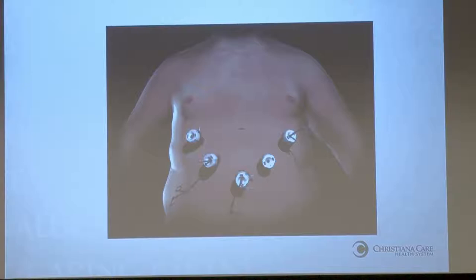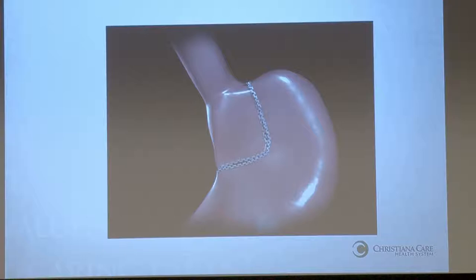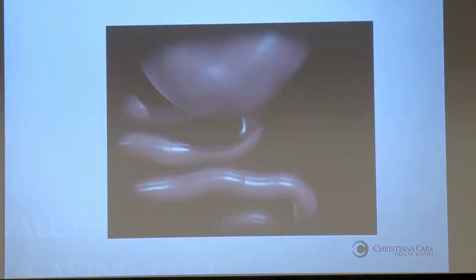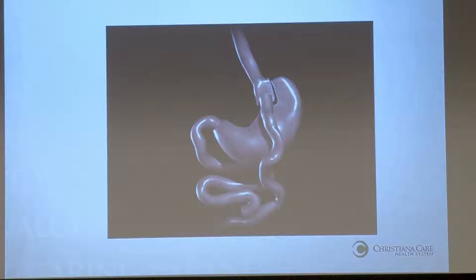And we blow the abdomen up with CO2 so that we have working space inside. We use these great stapling and cutting devices so there's no spillage of gastric contents while we're doing this. And we create a pouch away from the rest of the stomach. It's about half the size of my fist, about 3 to 5 ounces, and that's how much somebody can eat at one time. That pouch has to empty somewhere, so we take a piece of small bowel, and we hook it up to that pouch, and you can see we make another connection downstream, okay?